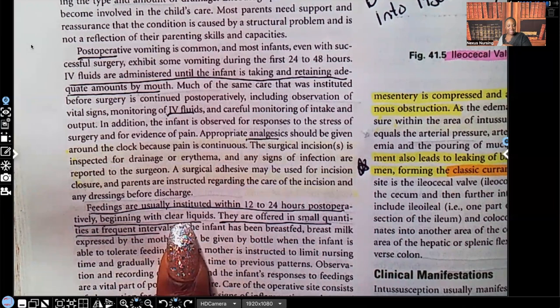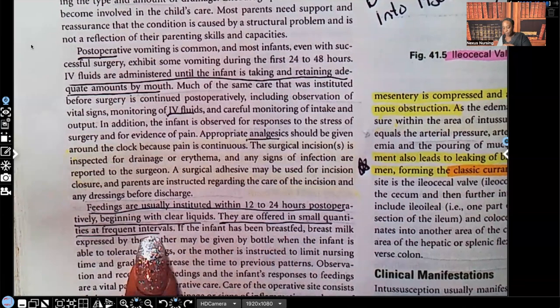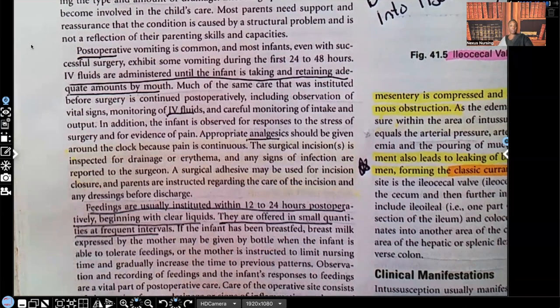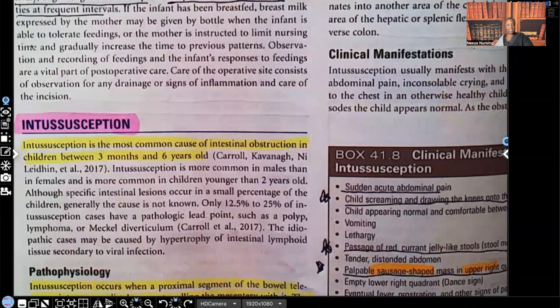If that patient vomits, we want to be able to look at that vomit and see if it has any bright red, see if there's any active bleeding going on. We're going to start with clear liquids, often in small quantities at frequent intervals, and that's your pyloric stenosis. That is your pyloric stenosis. Let's move on to intussusception.